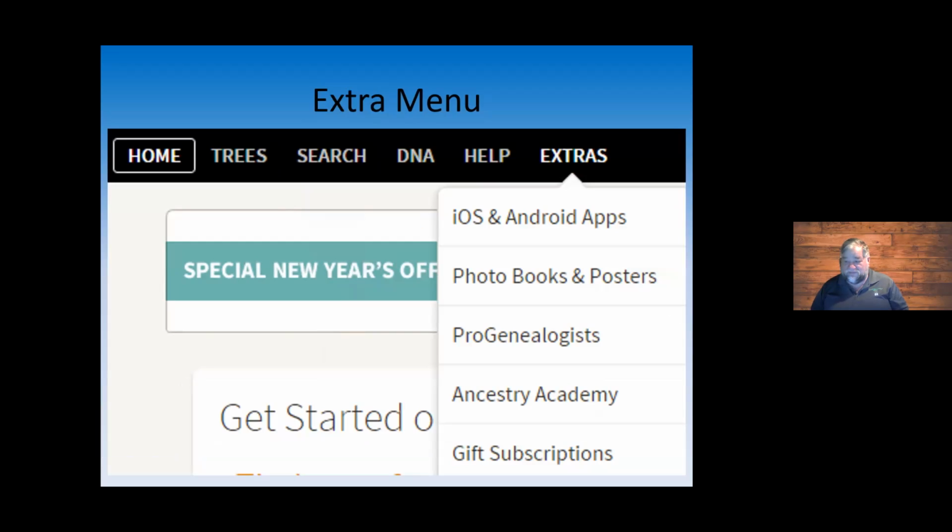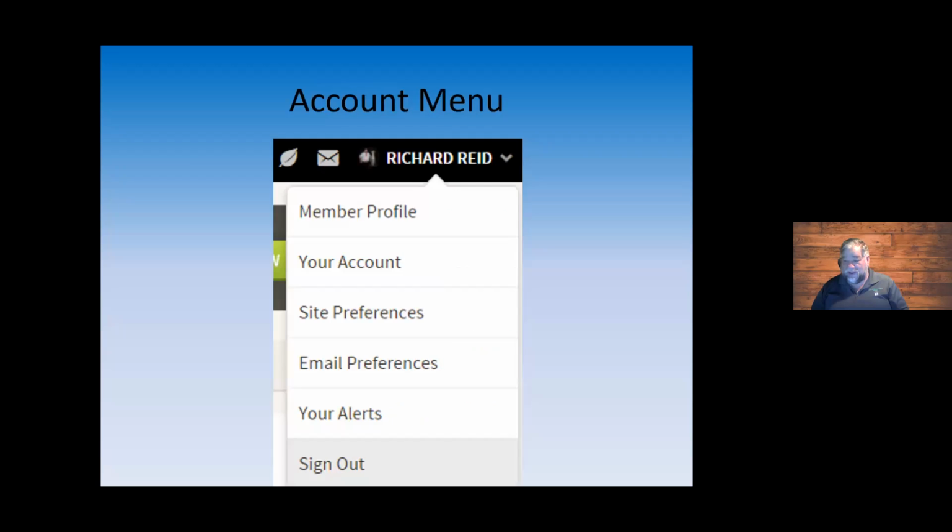And then we have some extras. And these extras are interesting. They do have apps for both the Android and the iPhones. There are some photo books and posters that you can do. I am not a huge fan of Ancestry.com or even their old software, Family Tree Maker, as being the one that I would do my reports in. They have very limited types of reports. ProGenealogists is if you really need help and you want to hire a genealogist to do your work for you or to help you get through some sort of brick wall. The Ancestry Academy has a lot of training materials in there and videos, and I think we'll look at one in a little bit.